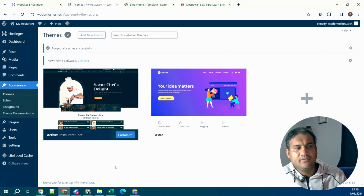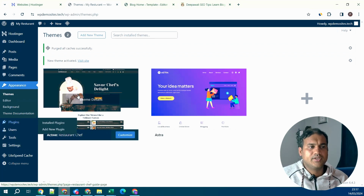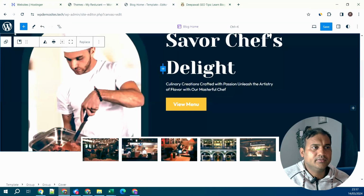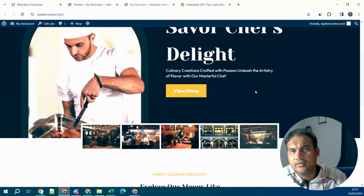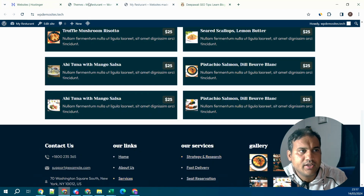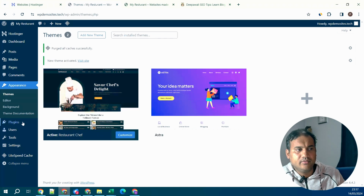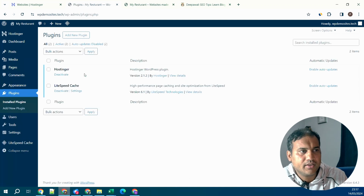Okay, now we have covered the theme, so let's jump on to the plugin. Now what's a plugin? Basically the theme is the outer area. Now say in this restaurant website, this order payment gateway has to be created. You need all kinds of security as well. So the theme doesn't provide everything. So you need to go to plugins. What you need to do is go to install plugin. This will give you some of the default plugins.